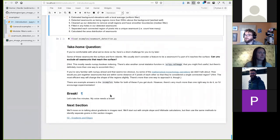One thing to notice, if you want to go ahead and pull up the next section, is that it's linked here. We're going to talk about gradients and edge detection, but you can go ahead and start looking at it if you'd like. And there's a link right there.